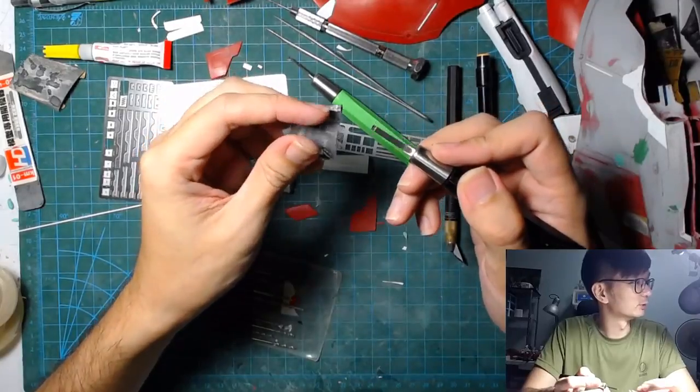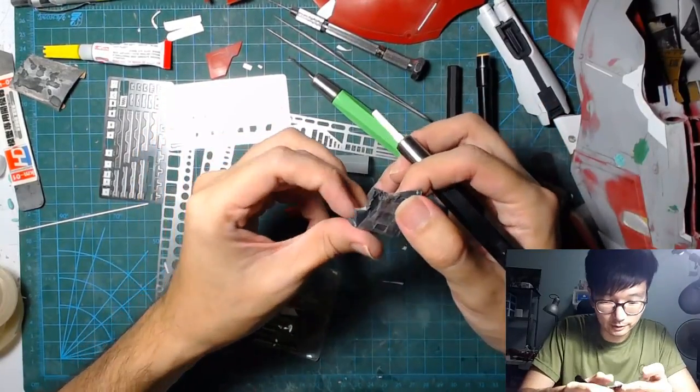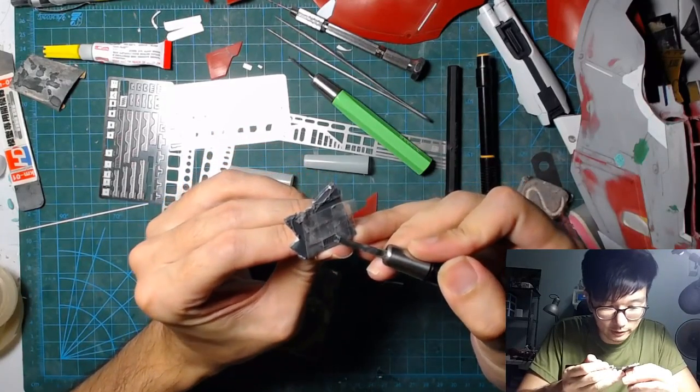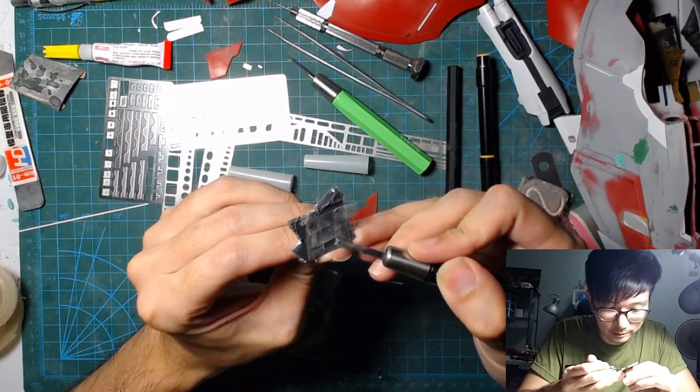Don't need to mill. I can actually go and find and purchase it. Even if I don't have it, it is okay. Thanks, man. Thanks.